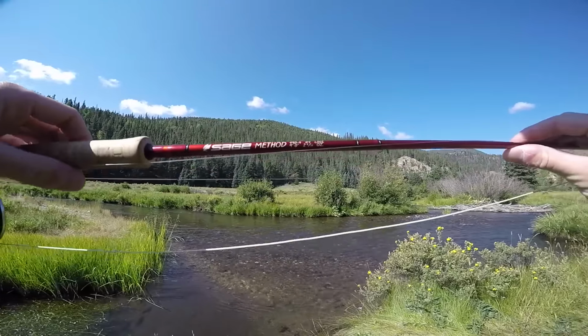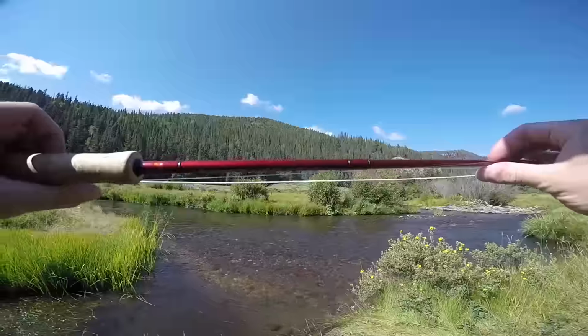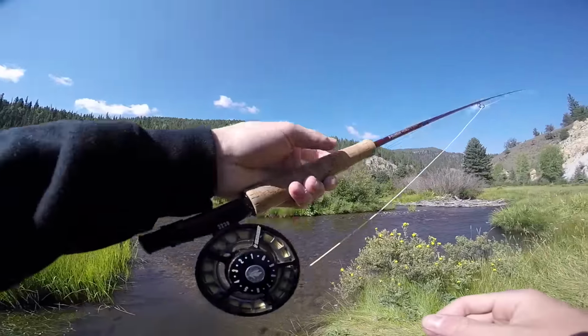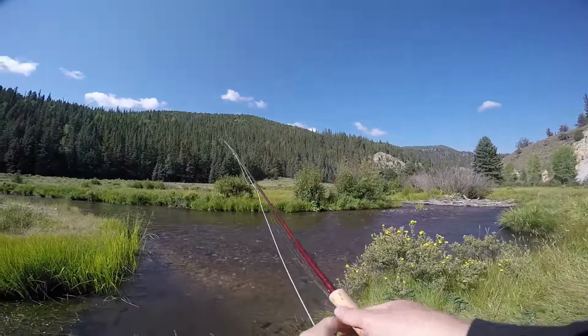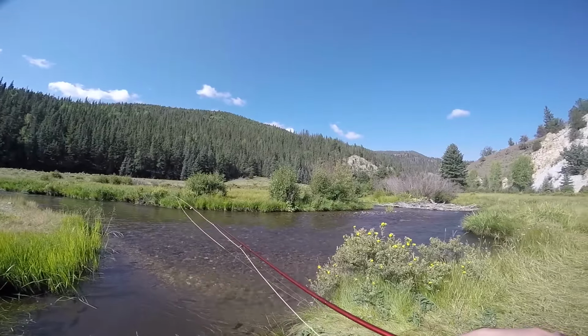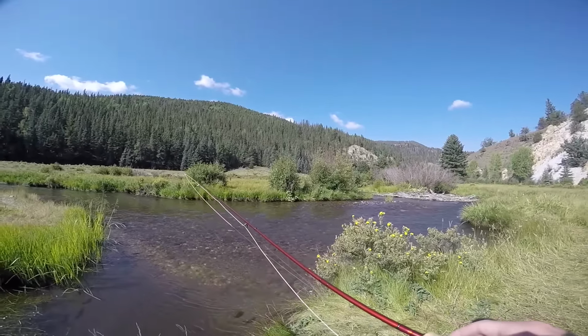Retails just under 900. This is not my rod, it's the guide's rod, but decided to keep the Lumis up for the day and use the Sage and another Sage reel. So we're gonna see how things go out. Hopefully I can get some topwater fish and get some sweet footage, but stay tuned, hope you guys enjoy.